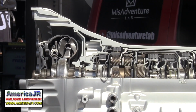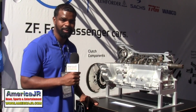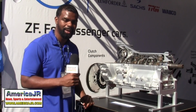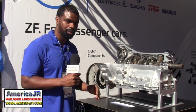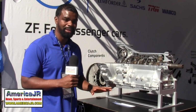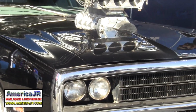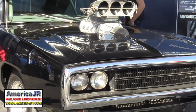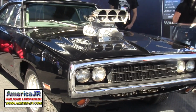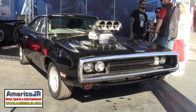All right, so this is our ZF 8-speed transmission. As you know, this is one of the best transmissions on the market. It's known for being lightweight, and it also uses our clutches as well. Very good transmission that's used in many vehicles on the market at the moment. ZF also displayed this 1970 Dodge Charger from the Fast movie series. This one was featured in the first Fast movie.